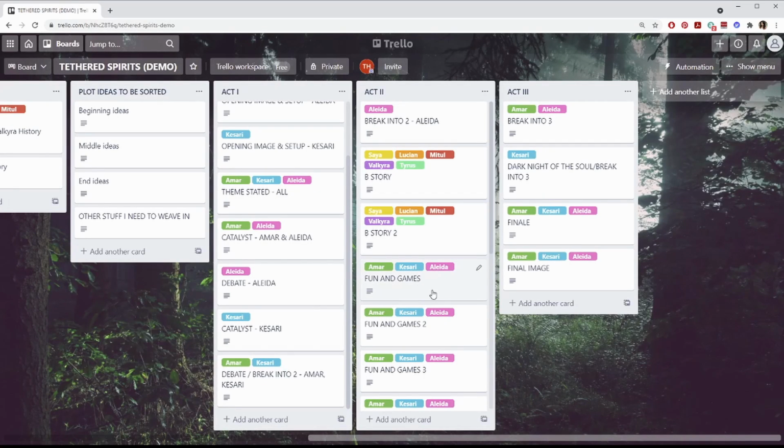And then we get into the fun and games, where we see the hero in their new world in the midst of their challenge or their journey. Sometimes they call this the promise of the premise, because it represents the hook of the story and why readers picked it up in the first place. And so that's what's going to be shown in the fun and games section of the book.